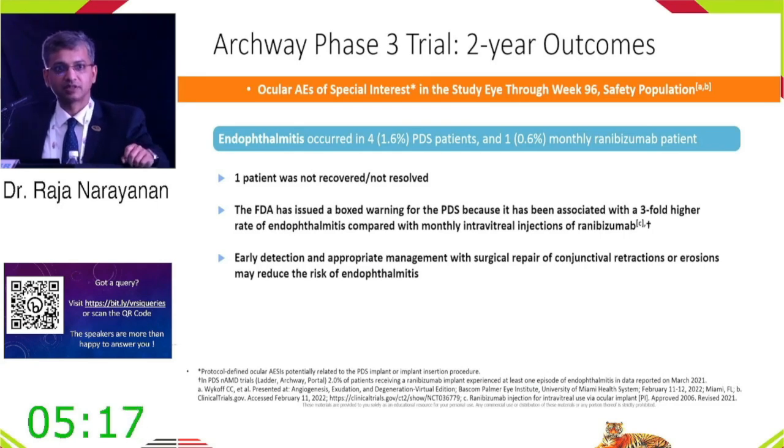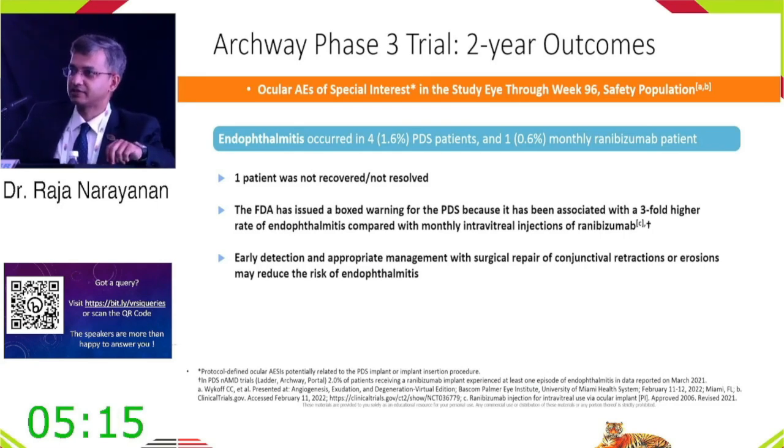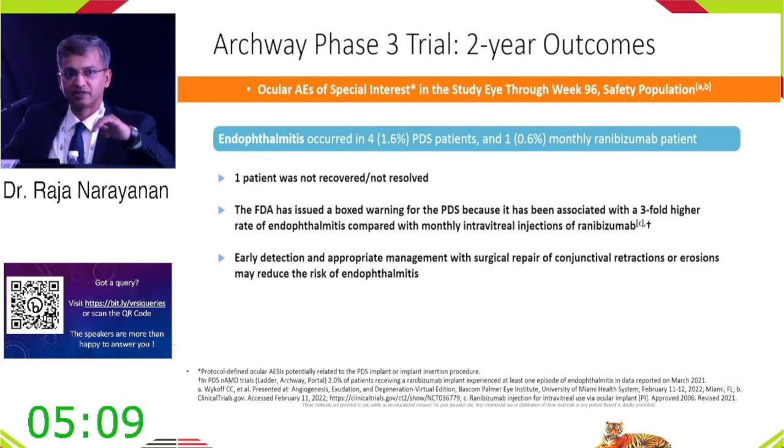But just as a caveat, recently this has been voluntarily withdrawn by Genentech in the US for reasons of dislocation of a specific part of the implant. But hopefully they would come back, a manufacturing issue probably.